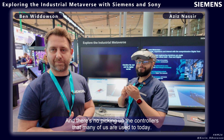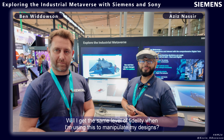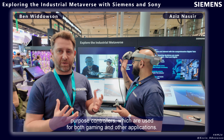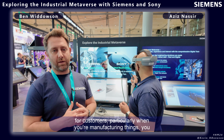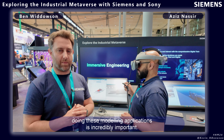Yeah. Now, obviously, people that are familiar with NX, it is an incredibly precise, high fidelity tool. Will I get the same level of fidelity when I'm using this to manipulate my designs? Yeah, sure. So again, that's one of the big things that we really wanted to focus on. Many of the immersive headsets today come with general purpose controllers, which are used for both gaming and other applications. So as Aziz mentioned, these have been specifically designed for those precision engineering workflows. And we know that in NX, accuracy is incredibly important for customers, particularly when you're manufacturing things. You need to have very high tolerances. So being able to get that level of accuracy and specificity when you're doing these modeling applications is incredibly important.